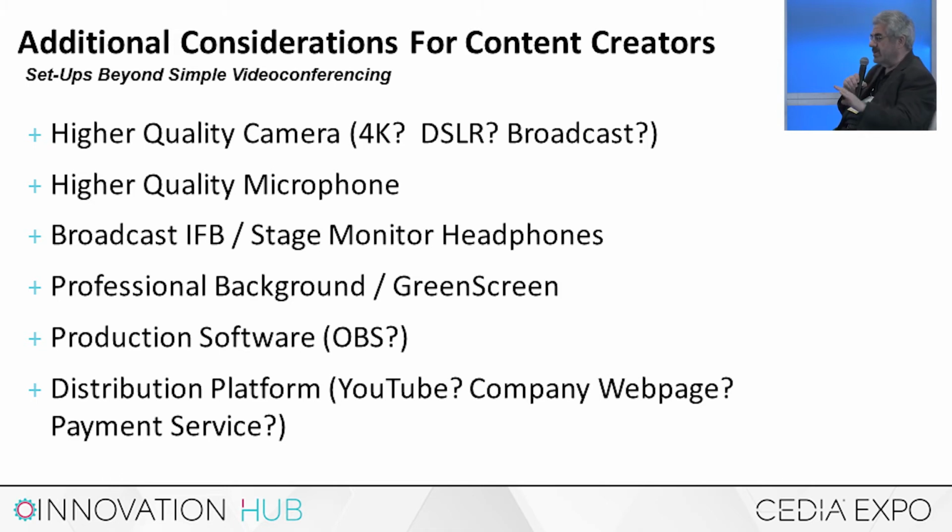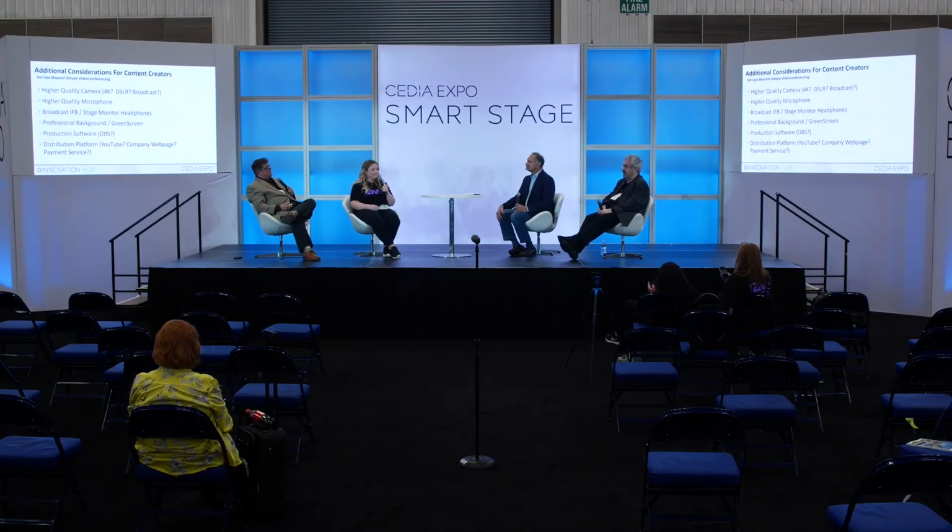YouTube is an awesome source to see what this stuff really looks like. If you can't get into showrooms now because of COVID or whatever, just look before you buy a camera, look at how it works, and you can see all those features. Well, and look and see what the output is, right? What the final product looks like, and that's the other thing.